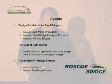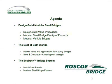Real quickly, we'll talk about what a design-build modular steel bridge is. There's a couple folks that have touched on it already, but I'll talk about that value proposition, the modular steel bridge family of products and where they fit in, and then modular vehicle bridges, and that's typically what I'm going to be presenting today. What I call the best of both worlds.